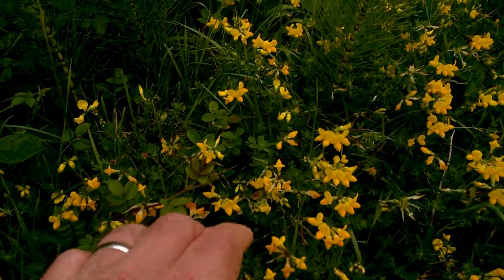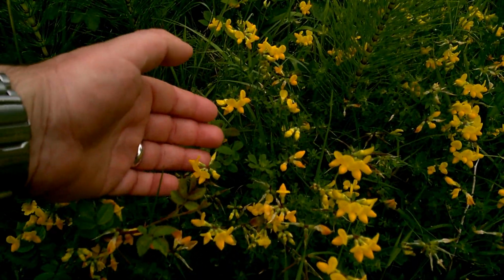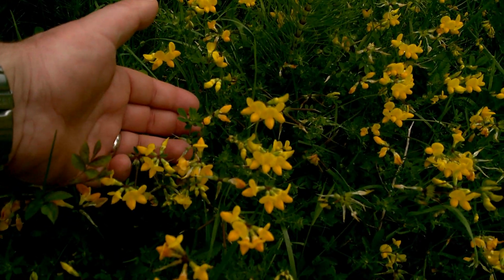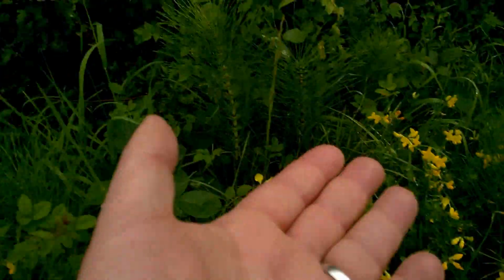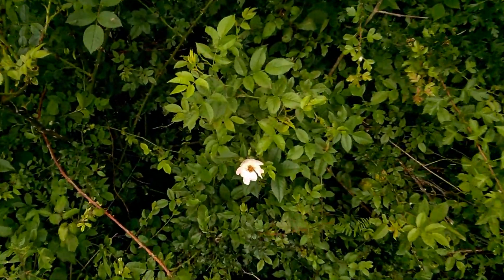And just down here somewhere on one of these leaves I did see a juvenile grasshopper. Let's just see if we can make it come out. It's just here. There it is. Oops, gone. What else have we got? We've got a wild rose there.